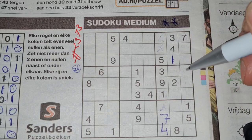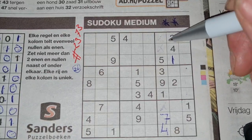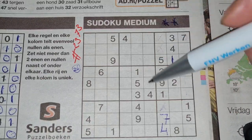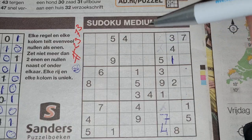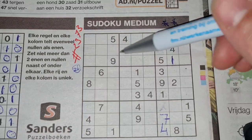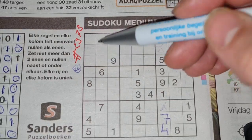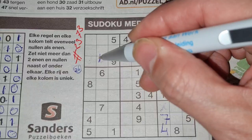5, 8. Yeah, it should be there. 4 in this row, 4 in the second row. So in the third row, the only two places for the 4 should be here or there. We see there 4, no 4 there, 4 should be here.